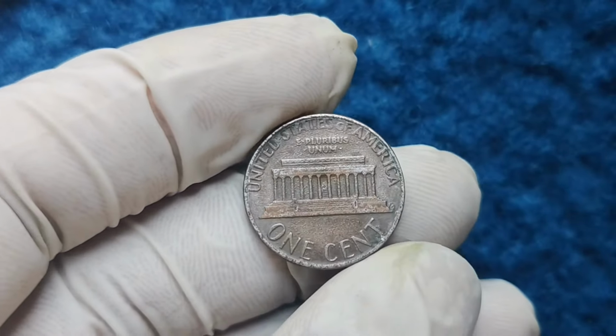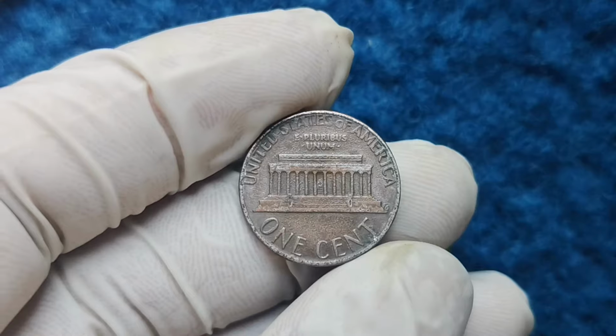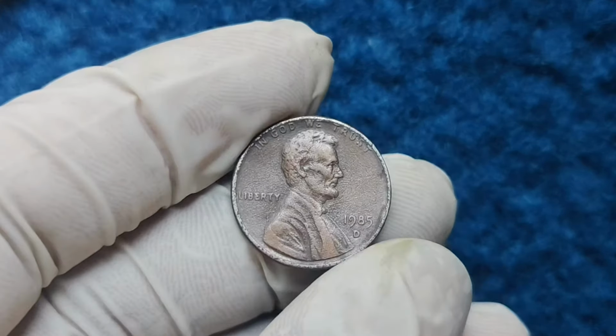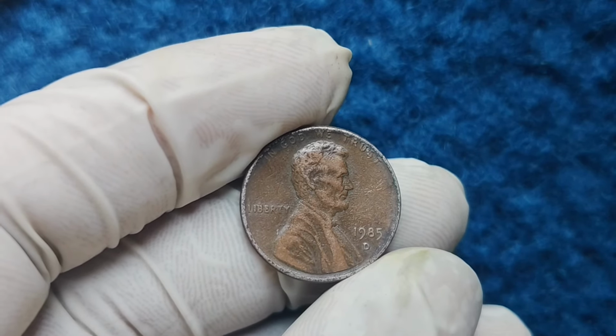So, the 1985 D Lincoln penny was minted in Denver, hence the little D mint mark under the date. Now, normally, these pennies are about as valuable as, well, a penny. But here's where things get interesting. Rare errors and special features can turn an ordinary coin into a collector's jackpot.